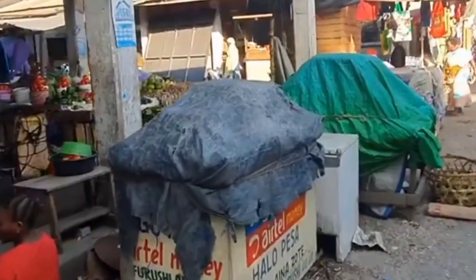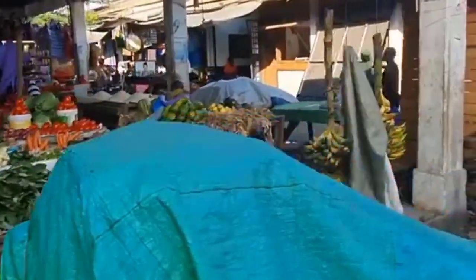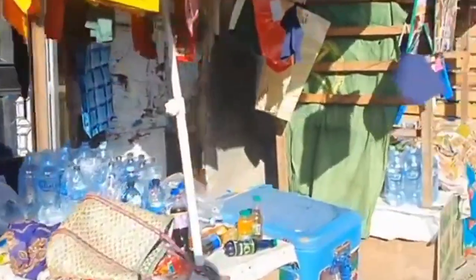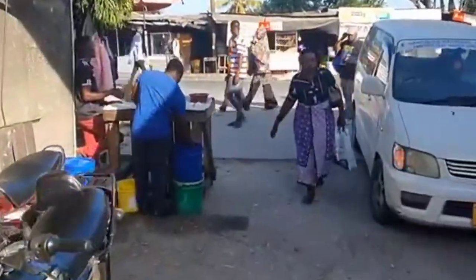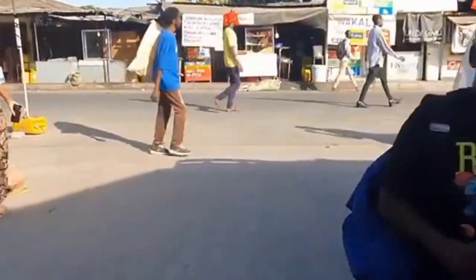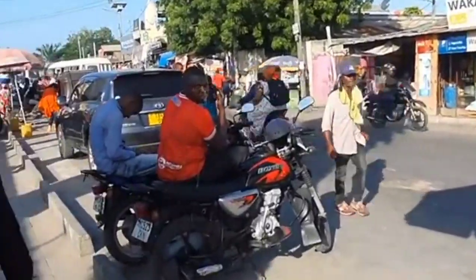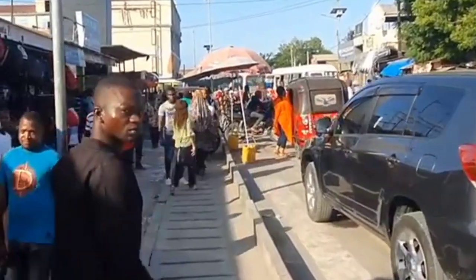Of course, in the back you'll have more clothes and more fruits, but you can see this is pretty much it. There's a lot of tomatoes and all of that here in the market. So yeah, this is the vibe here, guys, in Makumbusho. And what makes it nice, it's literally right next to the bus station, literally.